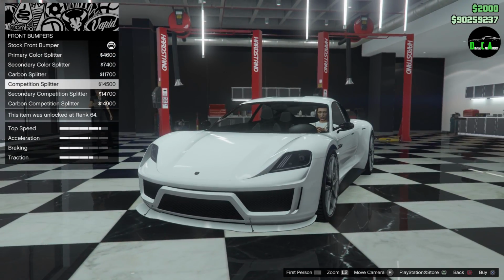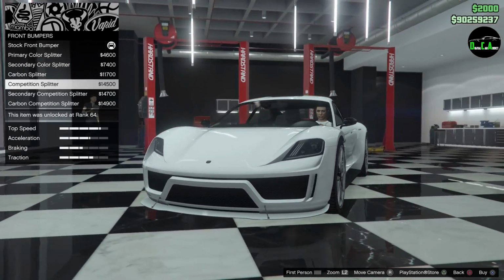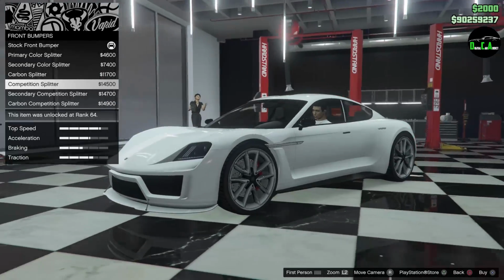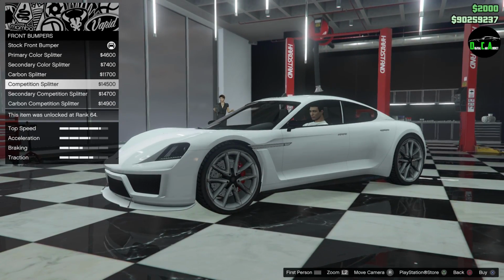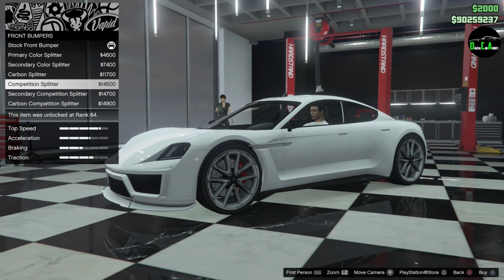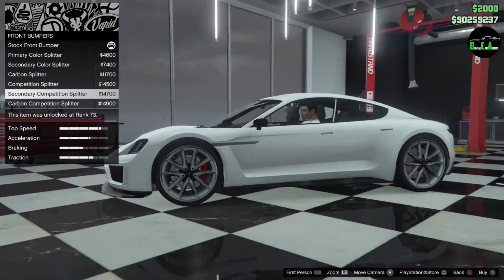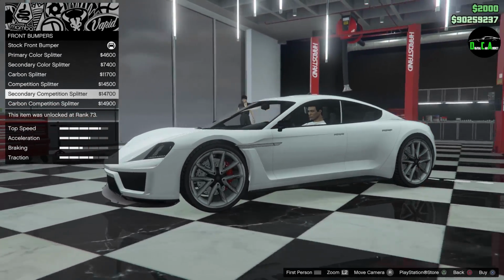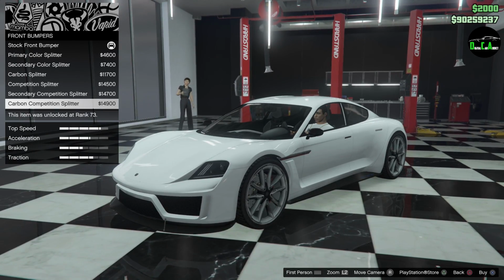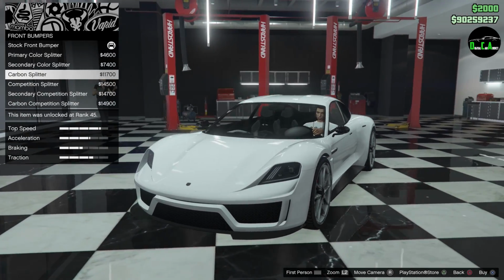Here we have a competition splitter, which I think looks good, but I mean, I'm not really a fan of those little chrome rods. I mean, they serve a purpose. That's so that the spoiler doesn't lift off from all the downforce and then just rip off in real life. But I mean, depending on how you anchor the spoiler underneath, you don't really need that. It really just depends. Especially if this car doesn't have a very high top speed. Not really a fan of those little things. So I think I'm going to do a carbon splitter.